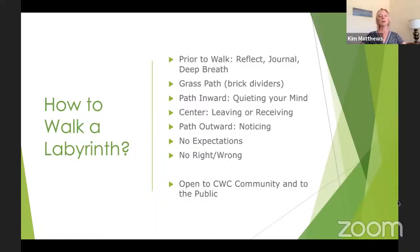If you're not walking alone, if somebody else is walking the labyrinth, I suggest waiting about a minute after they've entered before you start your walk. Our path at the Cancer Wellness Center is a grass path. So you will see that it's got brick dividers, but the brick is there to divide the path. You walk on the grass. And even though we had it leveled, grass can be a little bit uneven. So if you've got balance issues, stability issues, feel free to walk with a cane or walking sticks if that'll give you a little bit more stability.